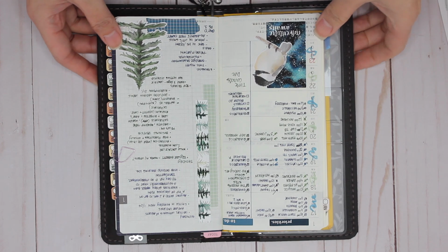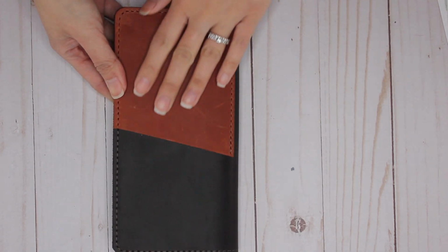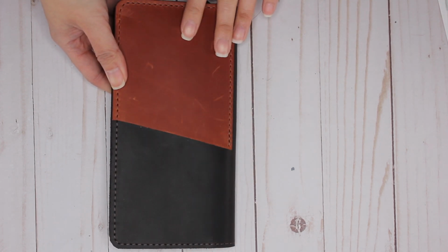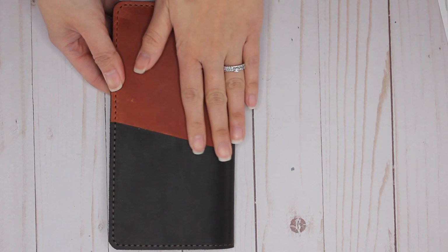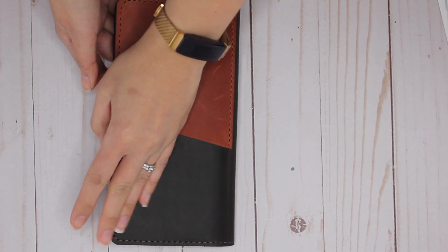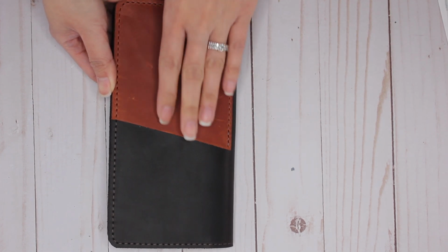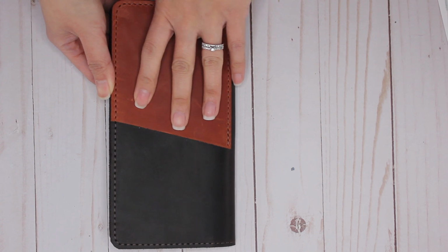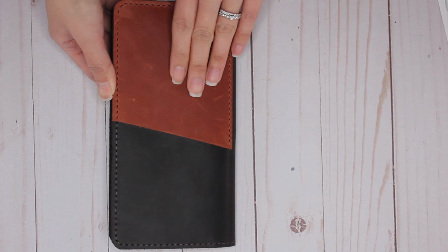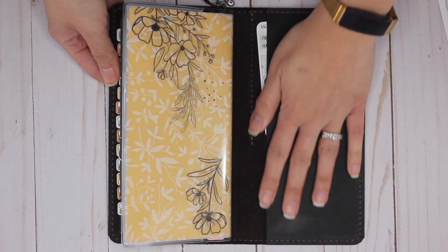So here I am in my Hobonichi weeks, which I use for work, and just a quick peek at my new leather cover that I bought off Etsy from One Leather Market BC from Ukraine. And it's just so lovely and soft, and I mean it will easily scratch up, but I think that's just going to add so much character. I haven't done a review on this and I don't think I will, but you will definitely see this in all of my Hobonichi weeks plan with me's going forward. But it is just beautiful.